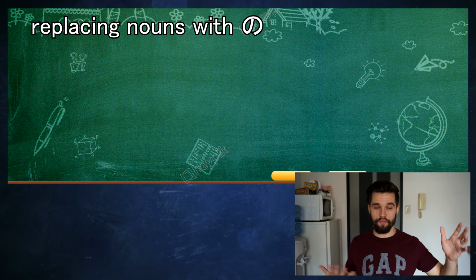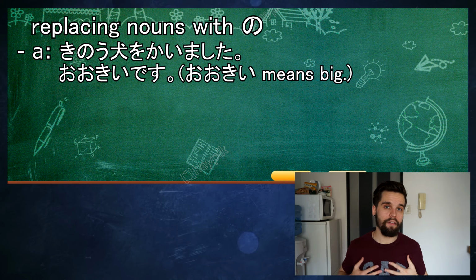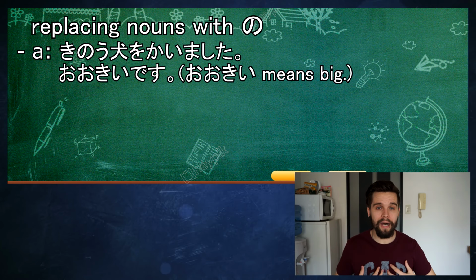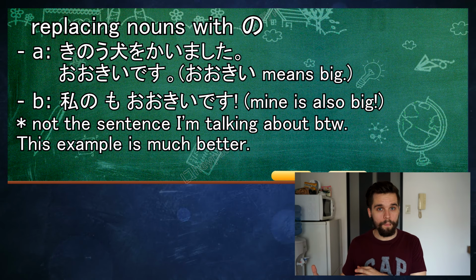For example, my friend says, kinou inu o katta. And then he talks a lot more about his dog. Now, I have a dog too. And I just want to say mine without saying the word dog. Because in English you can do the same, right? You say, mine is bigger than yours. If you want to say this in Japanese, you can just say, watashi no wa.